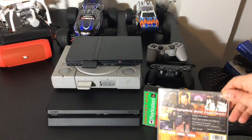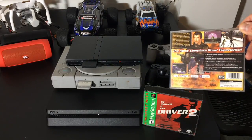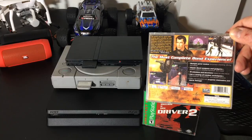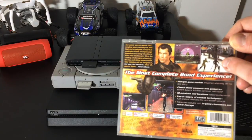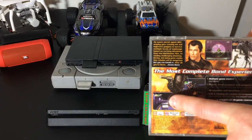So another one of my favorite gifts that I actually got as a gift for my birthday when I was a little kid was this James Bond Tomorrow Never Dies. Very good game. You have a good amount of different types of levels. You have skiing right here. You have a shooter type thing. You have driving. Very well developed game.